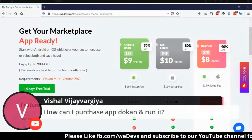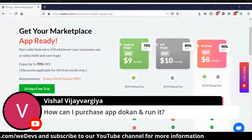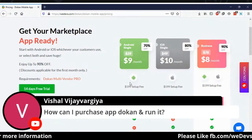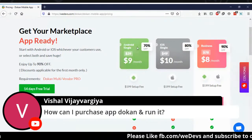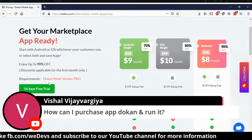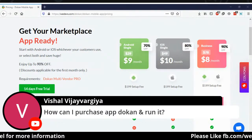Right. Just to summarize what Vishal asked. In order to purchase the app, you first need a Dokan Pro subscription, because otherwise it won't work. Then you can choose either the Android single, iOS single, or the business package. There is a one-time setup fee. You can even try it out with a 14-day trial just before you go ahead and purchase. We do have a few more questions.